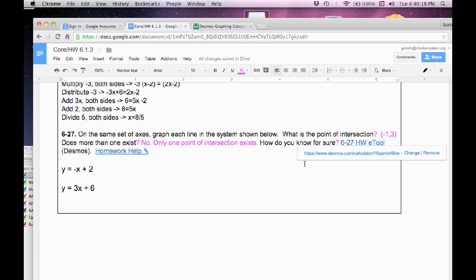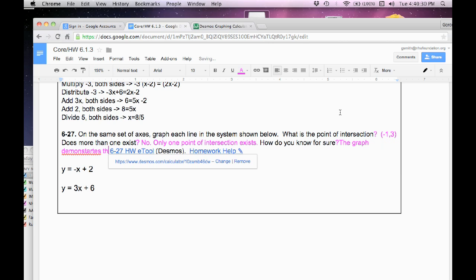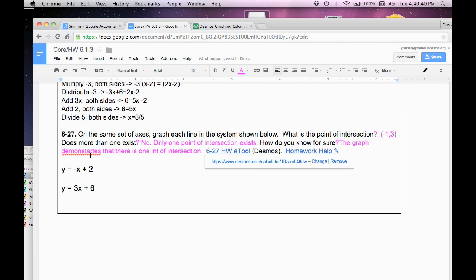We don't need that E tool. All we need to know is that the graph demonstrates that there is one point of intersection. Demonstrates. Sounds like a great philosopher. Let's go with point. Totally way more convincing that way.